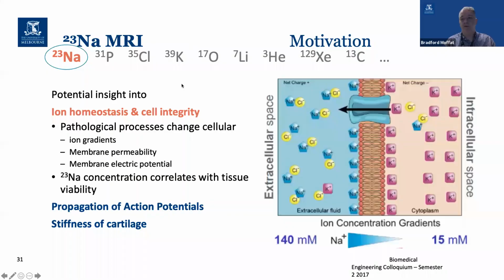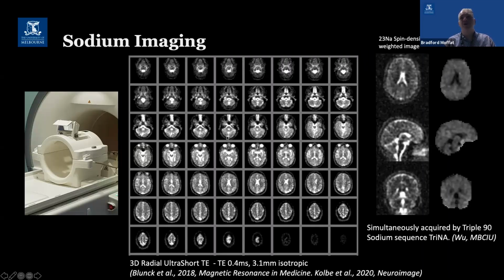We have to remember that the sodium signal is approximately 10,000 times smaller than the proton MRI signal. So while these may appear to be low resolution compared to the proton imaging, they are pretty incredible compared to what I've been able to do at lower field previously. We really hope to exploit this by looking at aging, traumatic brain injury, and potentially brain tumors in the future.